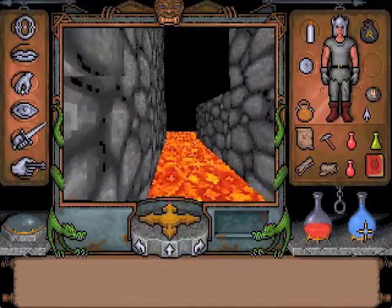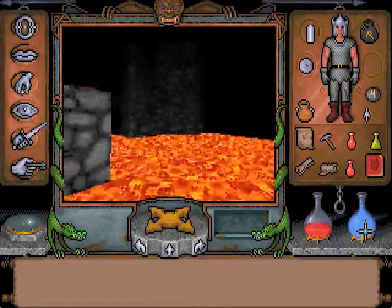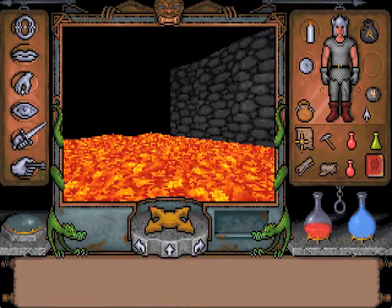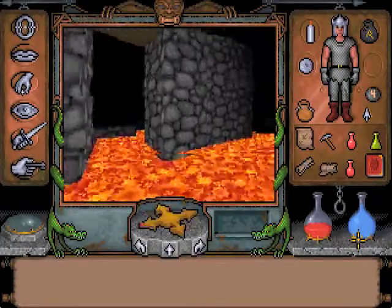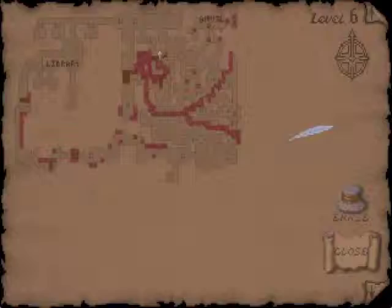And I will be very glad to be out of here. Didn't know this was here. Where are we? Well, let's just have a walk on the lava then, just find the full extent. And this is definitely where we came in, I think.